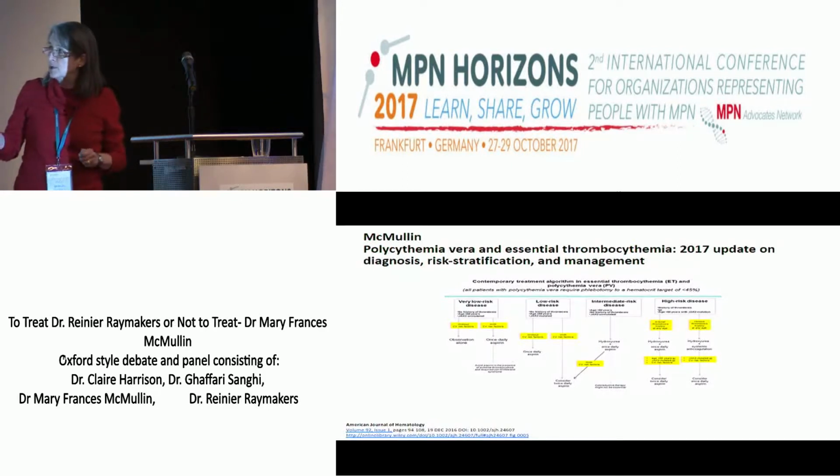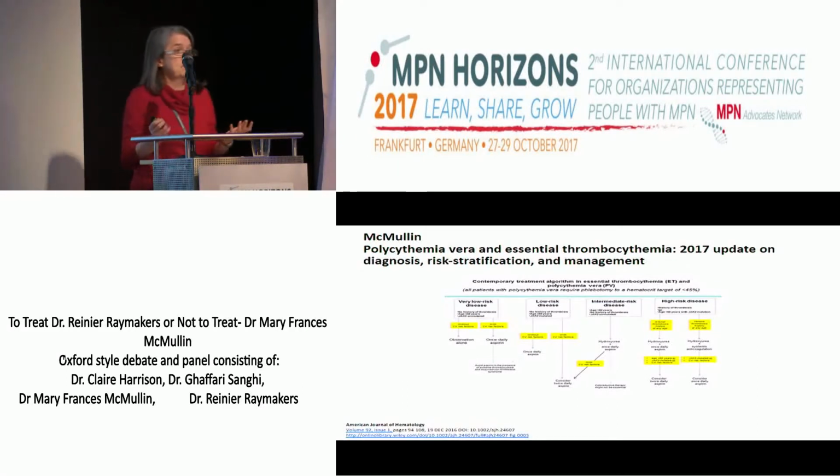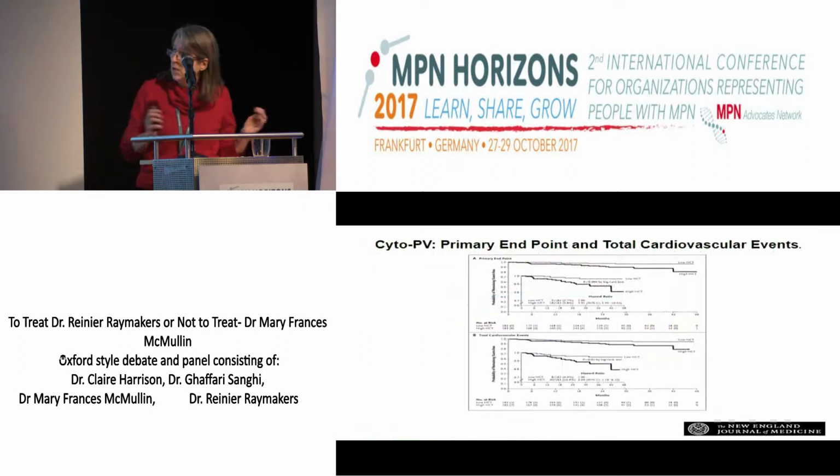Sorry, it hasn't projected, but basically the advice is low dose aspirin and venesection. You only would consider higher doses when you get to intermediate and high-risk disease, where you then bring in the cytotoxics. So, basic point, why would you want to treat somebody who is clearly of low risk by any staging system that you want? Other things, what are you going to treat them with?